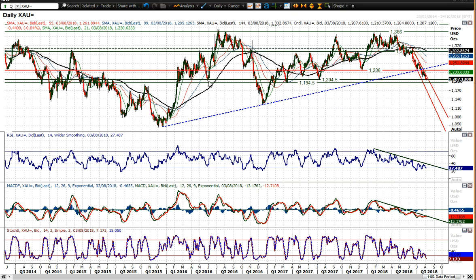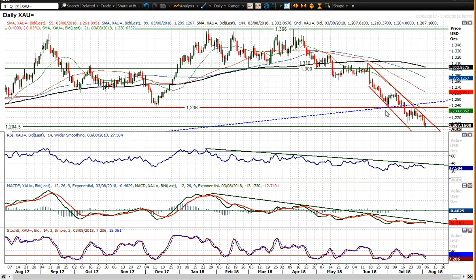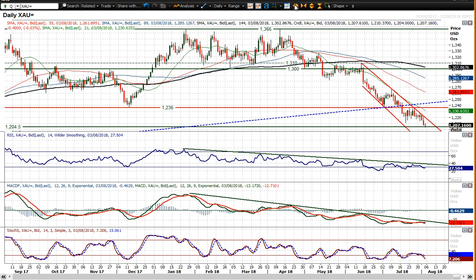This 1200 big figure level has been there or thereabouts, so a key level for the last couple of years really. Turning points quite often on the downs for coming in as support. So if it doesn't hold as support and 1194.50 is broken decisively, then you really are looking lower. But the downtrend channel is still intact.